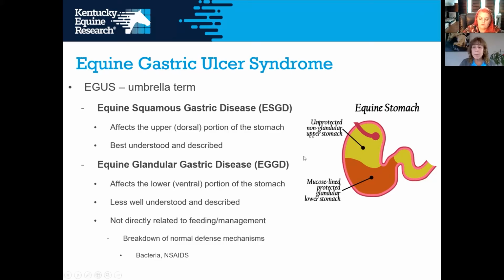Now, the upper portion of the stomach is non-glandular, so it looks different. And I've got some pictures in a couple slides, but there's no hydrochloric acid produced, and there's also no mucus and protective covering. So up in the dorsal portion, you have lining that's not protected. In the ventral portion, you have the mucus and it's protected, and you have the hydrochloric acid.